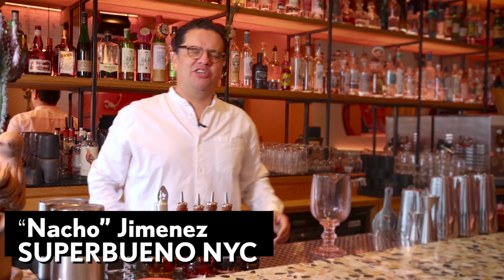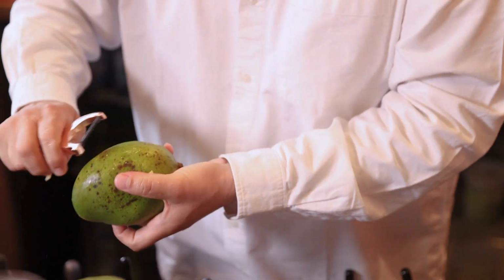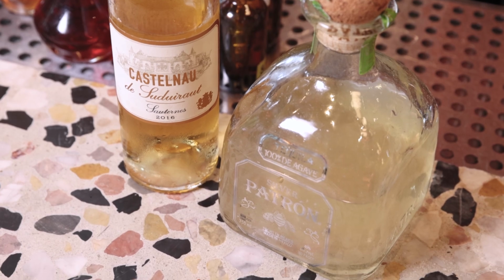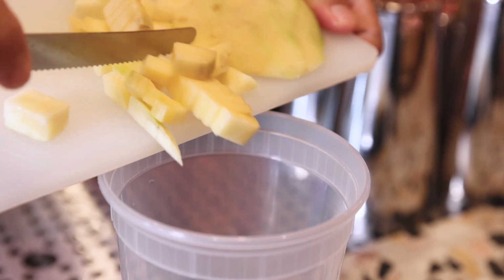My name is Ignacio Nacho Jimenez and we're at Superbueno. We're gonna make you the green mango martini, inspired by the green mango stands on the subway platforms of New York. We start with an infusion of Patron Blanco tequila, infused with green mangoes for 48 hours.